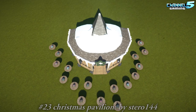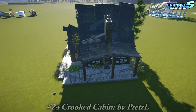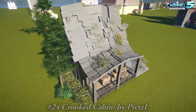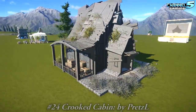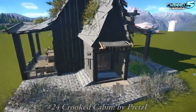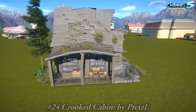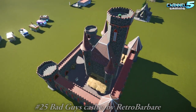So spoiler alert, this is the Crooked Cabin created by Pretzel. A little confusing, this one. Maybe he thought it was still spooky blueprint season and he came a little late and didn't read the description. It doesn't really fit the iconic feeling of Planet Coaster, but you can throw it in your swamps or your spooky parts of your park, and I'll show it off anyways. So there it is. All right, this is the Bad Guy's Castle by Retro Barbear.